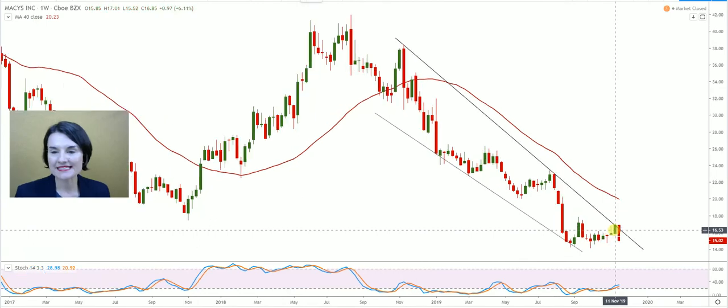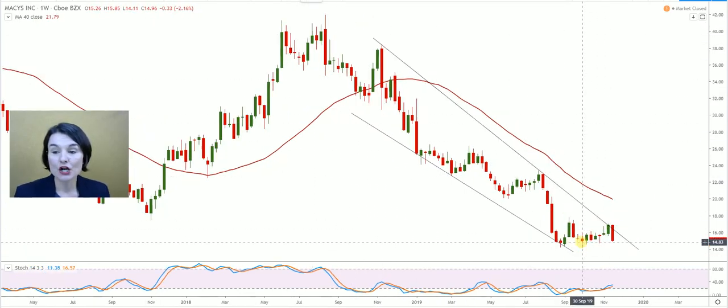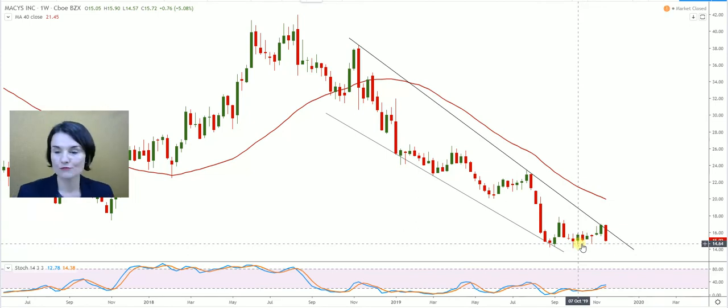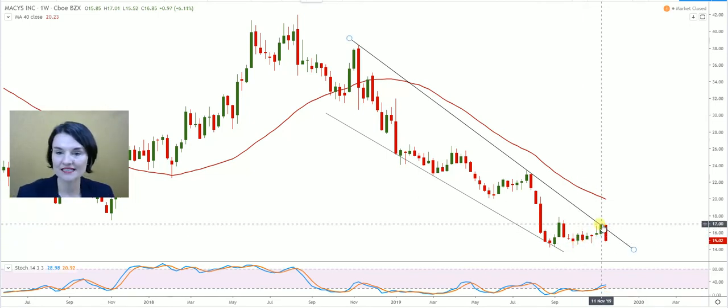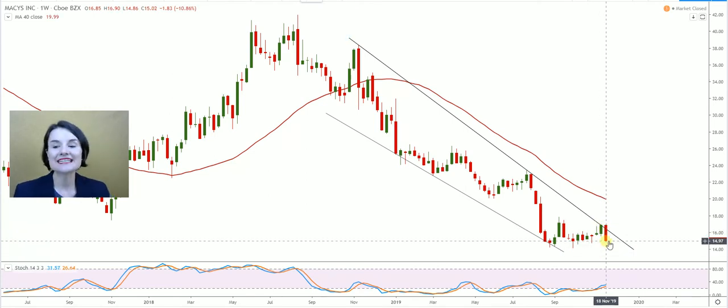But Macy's is now currently caught within this descending channel. Look what happened last week, Muhammad. It tested that upper band of the descending channel, and this week it could not keep it as support and retraced from it. That is seen as negative.